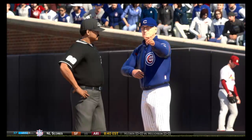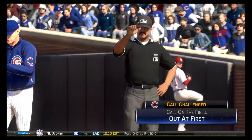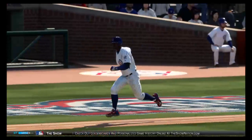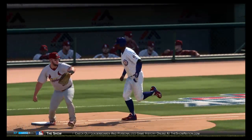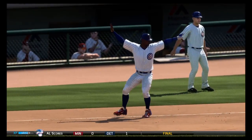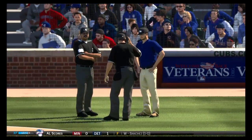So the umpires will get on the horn with the replay operations center in Manhattan and attempt to get a definitive answer on this play. The Cubs have decided to challenge. All right, we'll take one last look at it here. Now, the question is, if there's enough video evidence to change the call to safe, and wow, from that look at it, I think he did beat the throw, and this might be a well-used challenge.